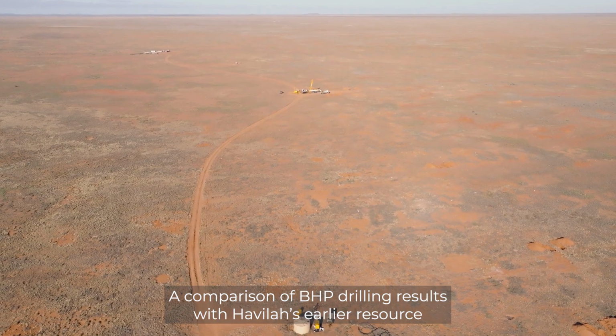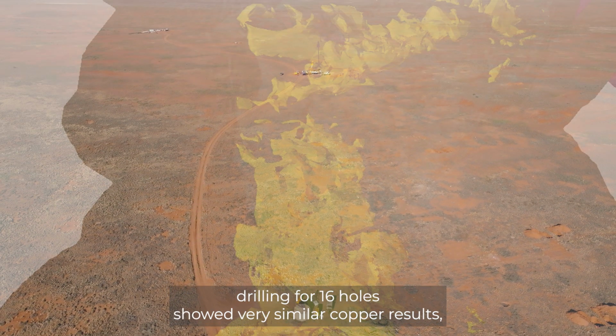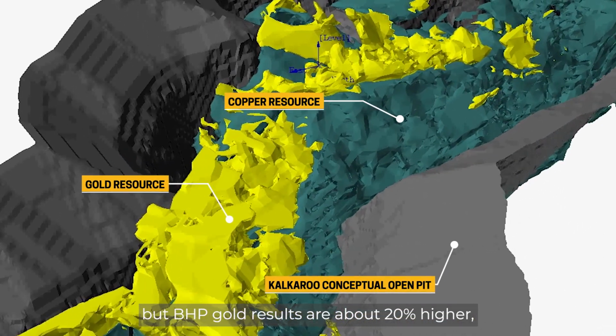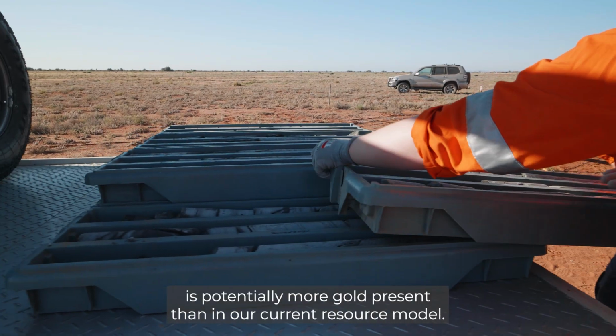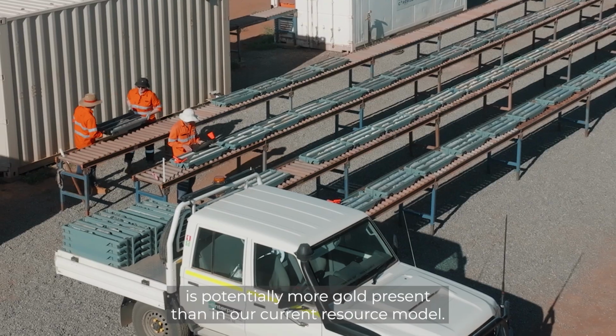A comparison of BHP's drilling results with Havilah's earlier resource drilling for 16 holes showed very similar copper results, but BHP gold results are about 20% higher, which is a positive outcome because it means that there is potentially more gold present than in our current resource model.